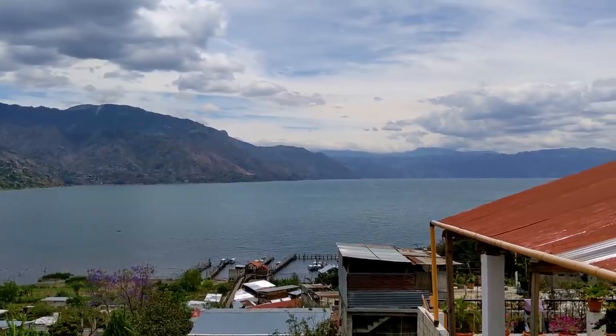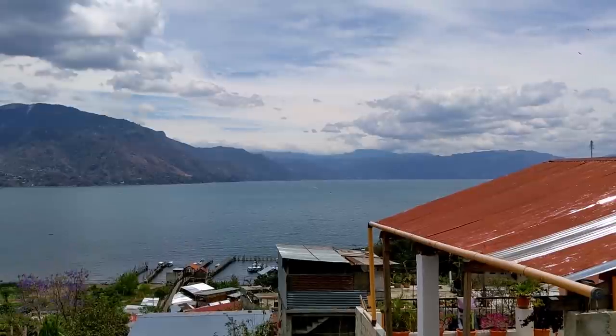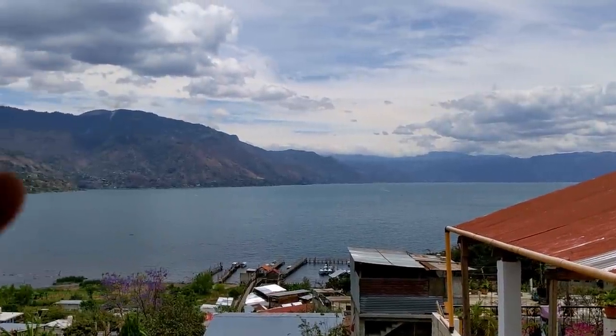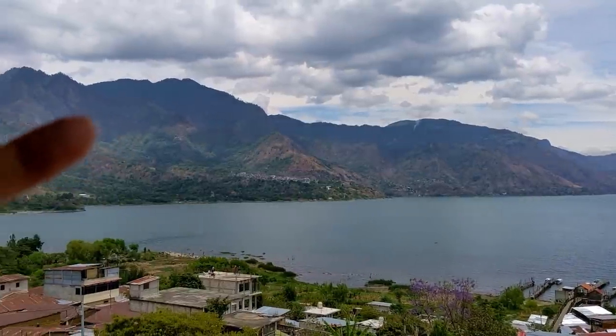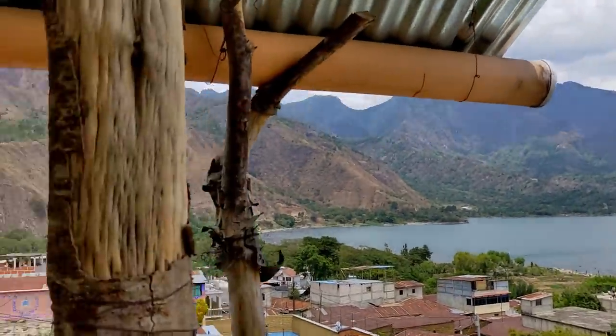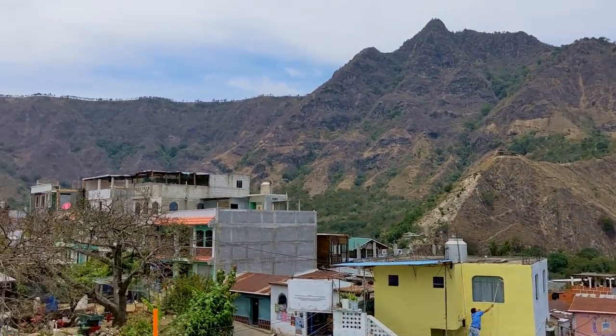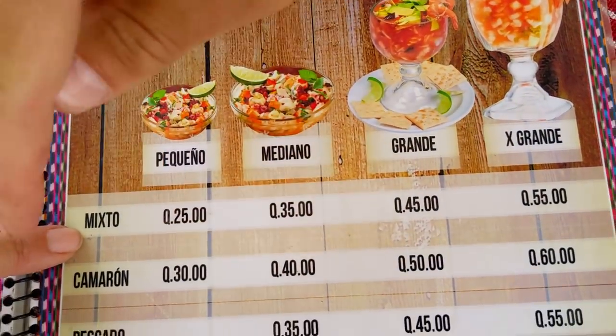You can see we started way over there this morning, and then tuk-tuk around here, and then taking the truck up here, and then hiking up to there.